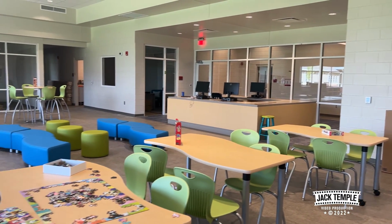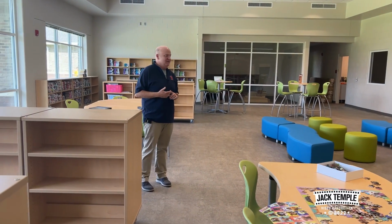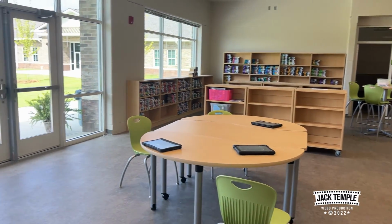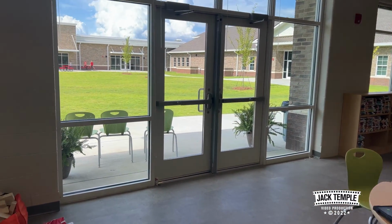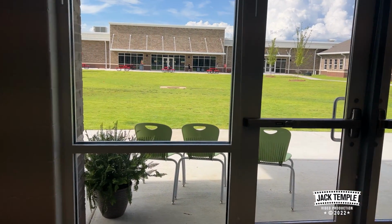Well, you certainly have a lot of room for books. We do. We do have a lot of room for books. You need some books. Oh, that's right. We're still growing everywhere, but we do need books. And this even goes back out to the courtyard. It does. And Miss Adams has a lot of, you can look on the floor right there, some of those yard games she puts out during break.